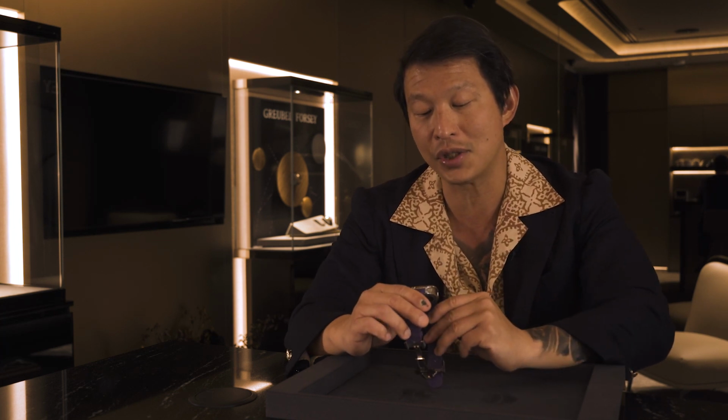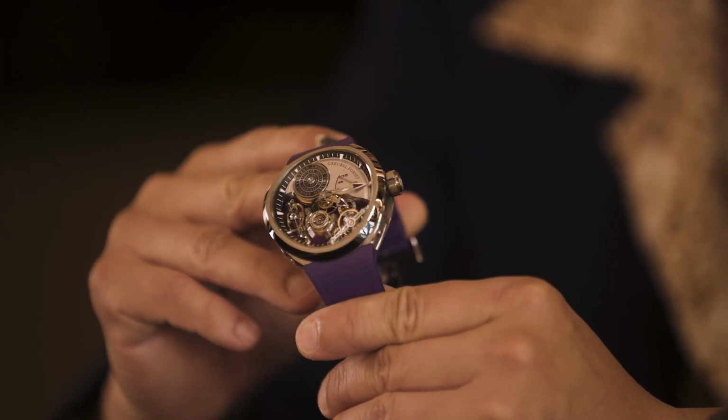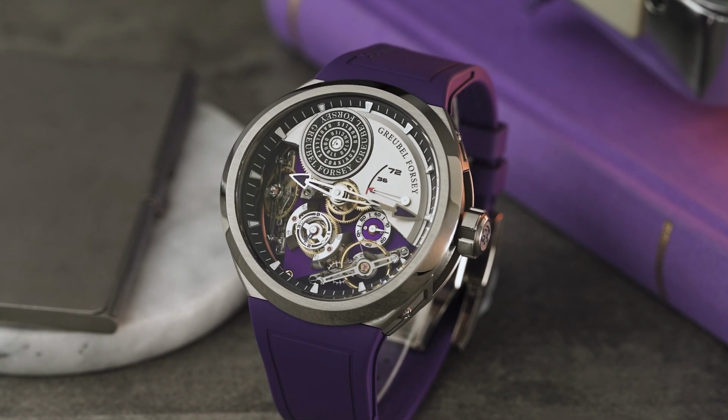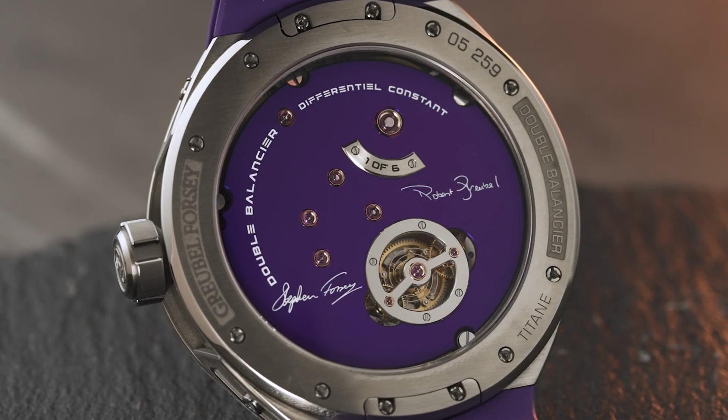And I wanted to show you a watch that they have here, which is absolutely amazing. It is a Greubel Forsey double Balancier, one of my favorite watches, but executed in a unique colorway for Sincere Fine Watches SHH Boutique. So why do I love the double Balancier so much? It is just absolutely incredible from a technical perspective, right?